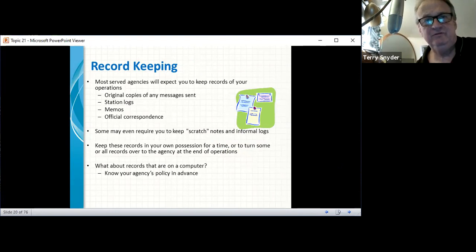Most served agencies will expect you to keep records of your operations. And early on, for those who were with us from the first ones, they said, how long do we keep these logs? Well, there are reasons to keep a log. And I said, well, there are reasons, and we'll get into them. We're into them. Most served agencies will expect you to keep records of your operations, the original copies of any messages sent, the station logs, any memos, and any official correspondence.